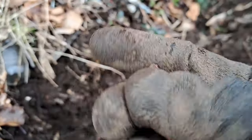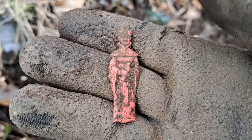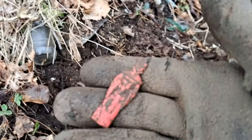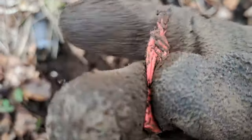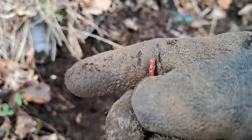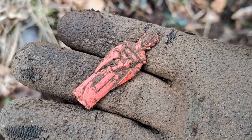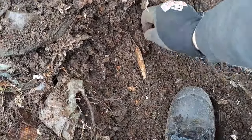Here's another weird piece that just came out. What the heck is that? It's like a priest or scribe or something. I think he's holding a scroll. What the heck? Cracker Jack, maybe? Neat piece. I'll get a little picture of that. I'm going to put that in my pocket, then I'm going to keep digging right here.